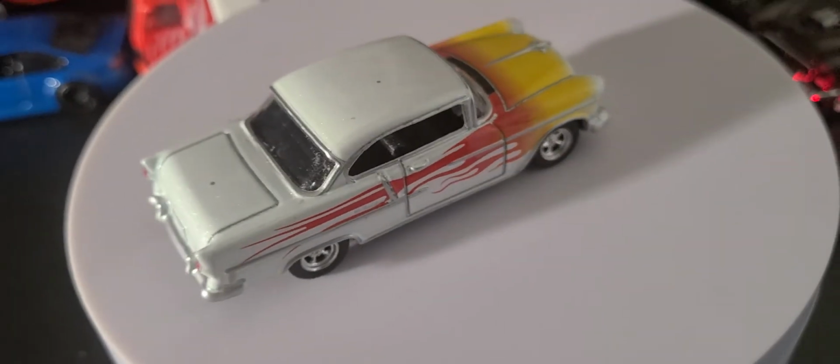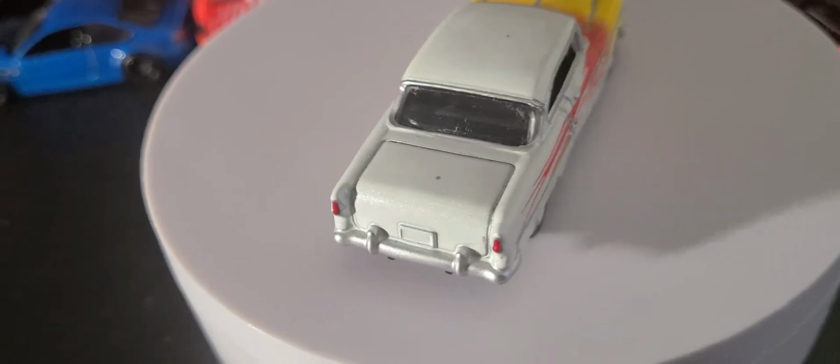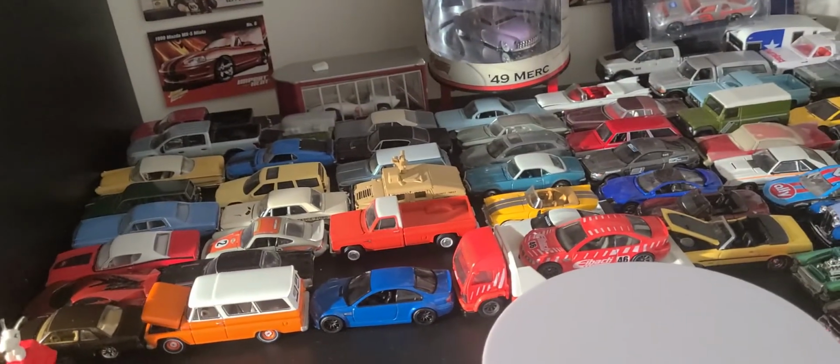I think those are Torque Thrust IIs. There are no opening features on this car, unfortunately. With that, we're going to move on. We got more to do.